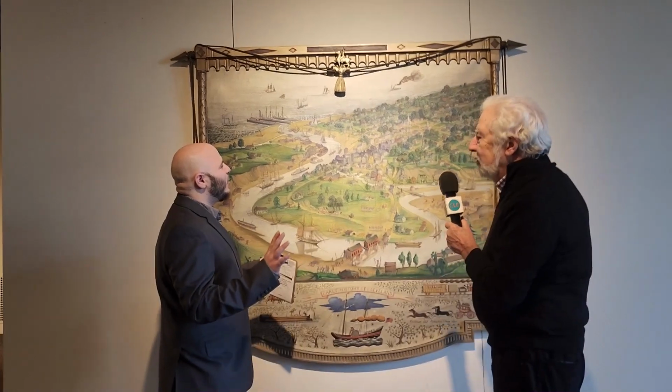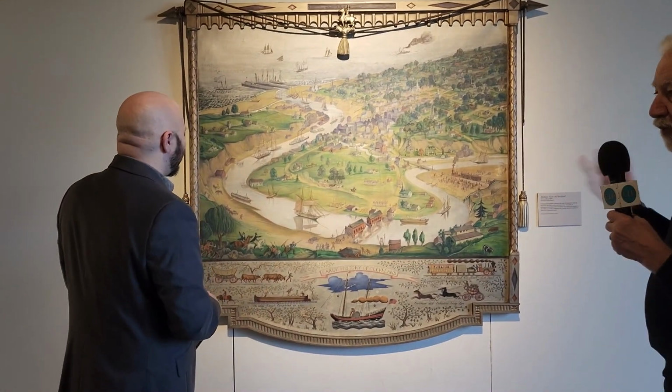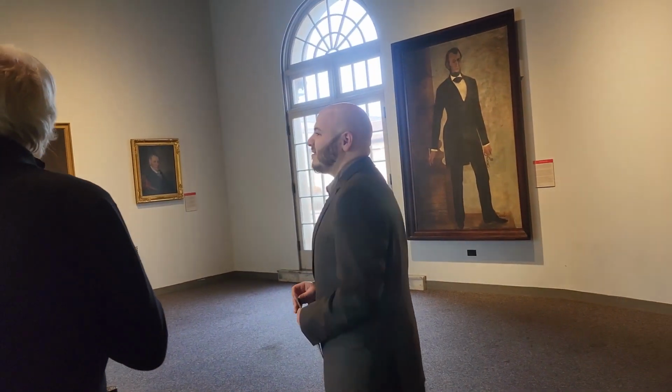You get to see what the town was like. This was such a simple town, 100 years before the river caught on fire. Yeah, exactly. It was relatively clean then. You could probably swim in it. You can swim in it now. So here you can see Lincoln, and you can see William Henry Harrison, and Andrew Jackson, and Washington. This is fun.